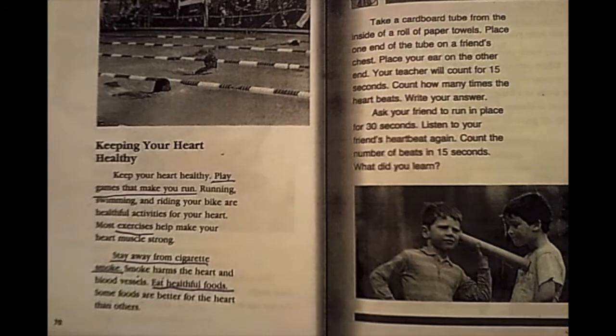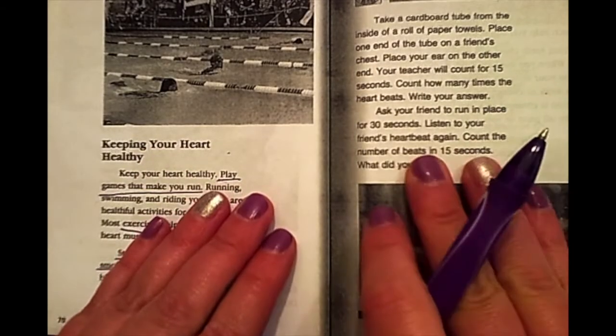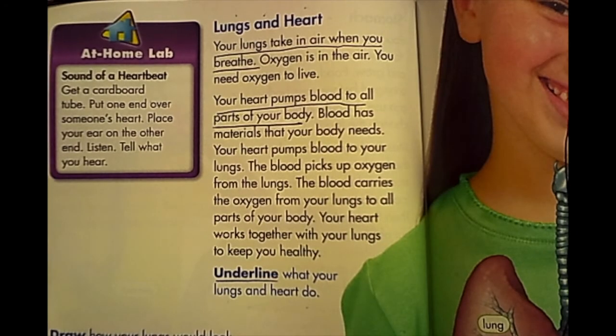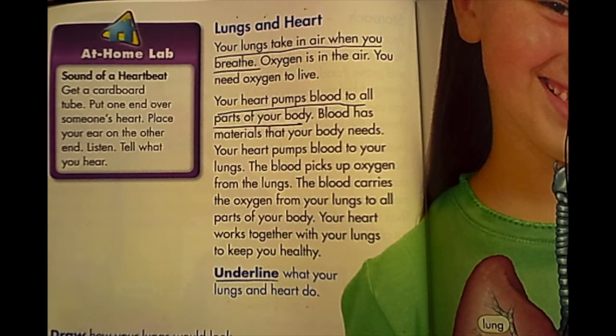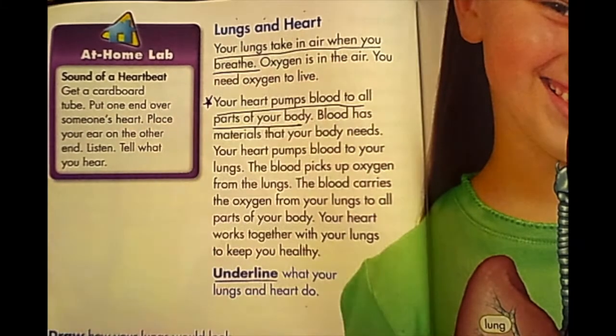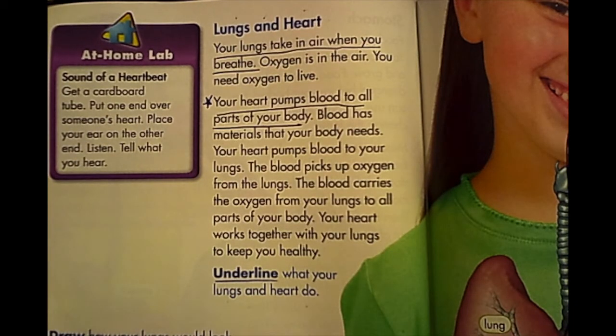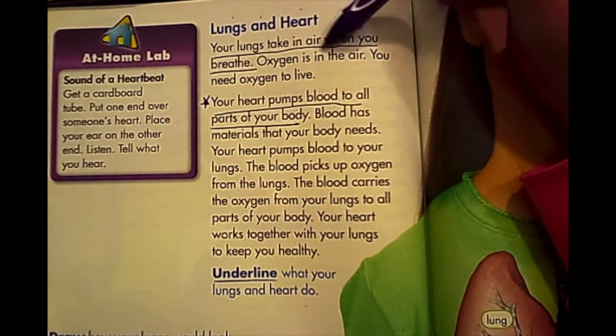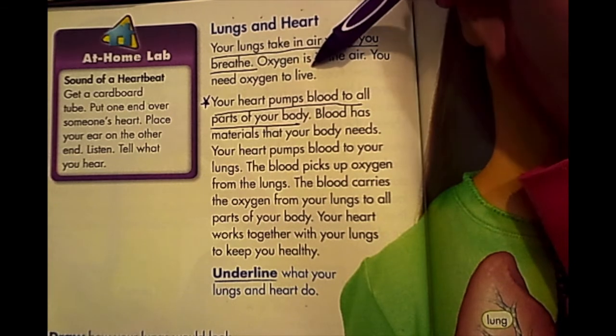Okay, so now go grab your science book and we're going to reread about our lungs and our heart. Okay, does this page look familiar? It should. Turn to page 146. We're going to reread this again because we're going to focus this time on that second paragraph about your heart. So follow along as I read. Your lungs take in air when you breathe. Oxygen is in the air. You need oxygen to live.